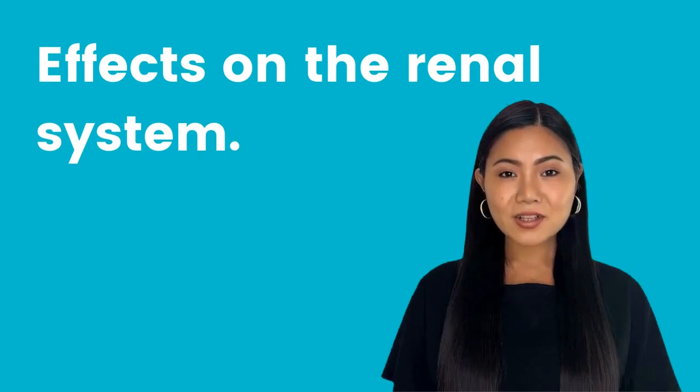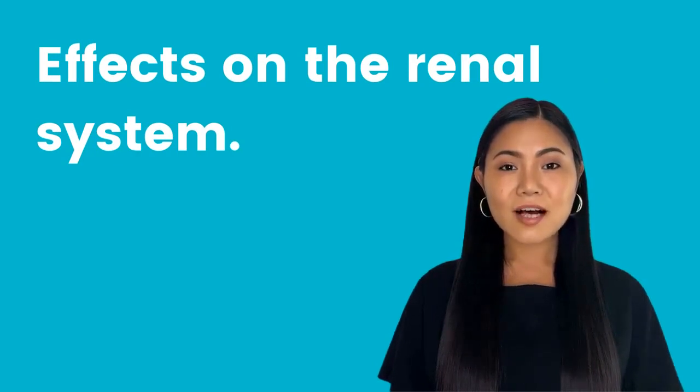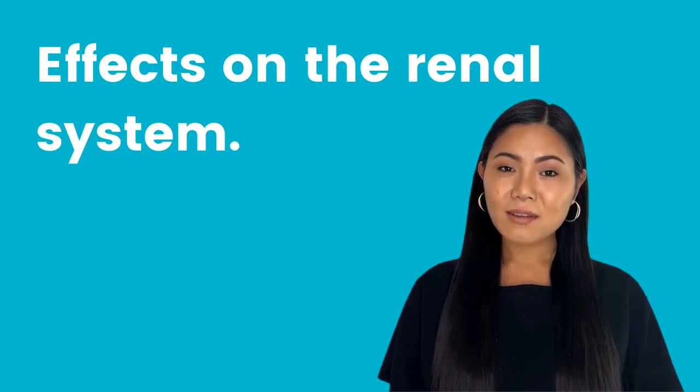Inhalant anesthetic agents have the ability to reduce blood flow to the kidneys because of the reduced cardiac output. Additionally, general anesthetic can impact urine output, electrolyte excretion, and glomerular filtration. Here are some of the common effects of veterinary anesthetics on the renal system.